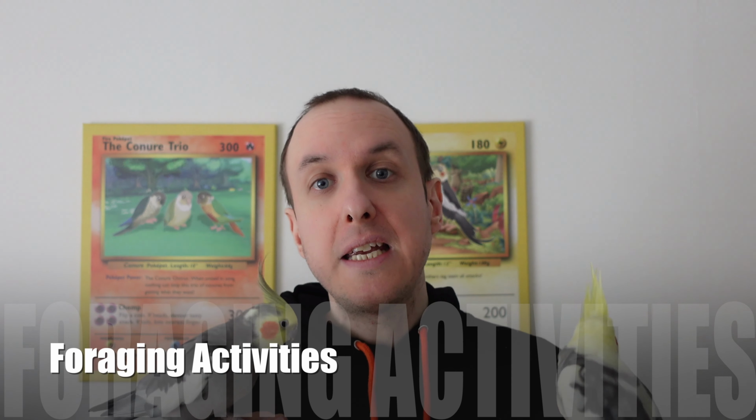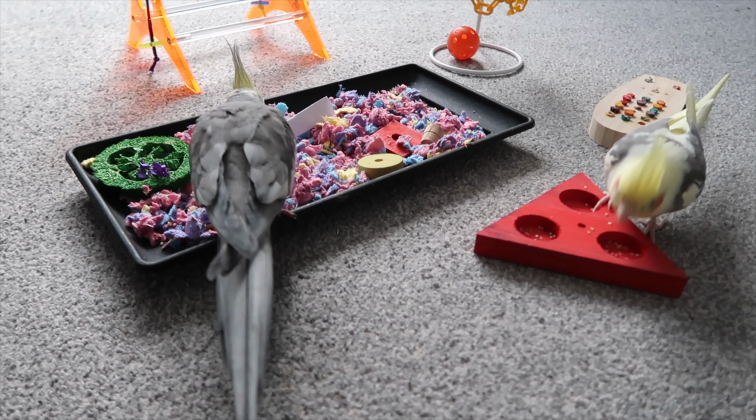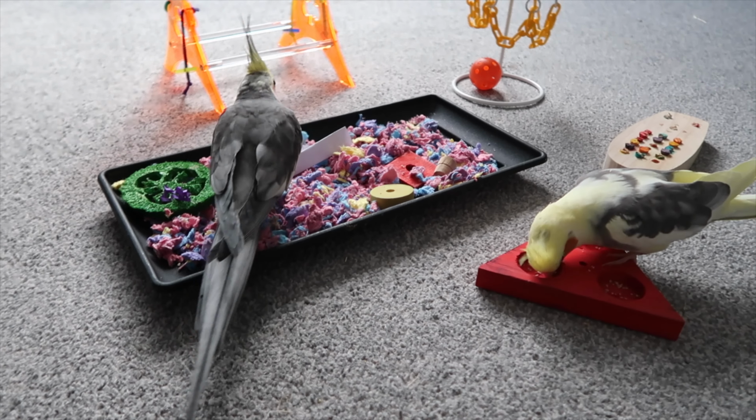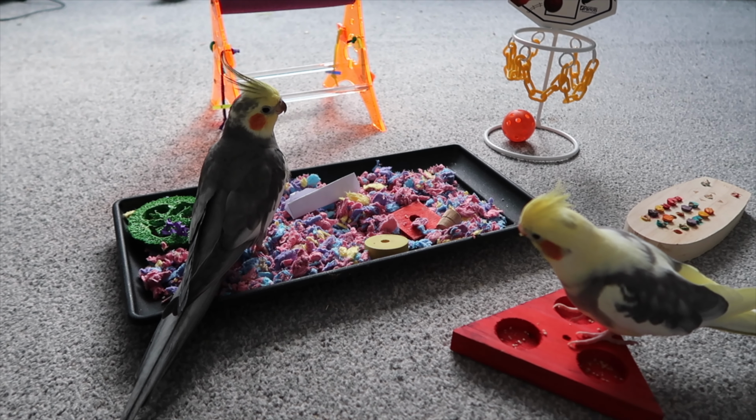Now, the first and easiest way to provide a fun activity for your cockatiel to do independently is foraging. These little guys love foraging. Most parrots will spend a lot of their time foraging in the wild, and as you may see from the people who are constantly going on about seeds and how cockatiels should eat them, they are ground foragers. They would eat seed, grains, and all sorts of fun things off the ground in the wild. So providing foraging opportunities is a great way of keeping them occupied and busy.